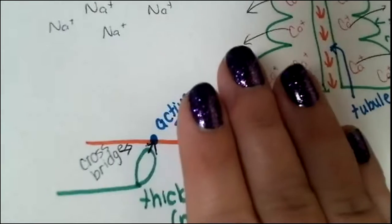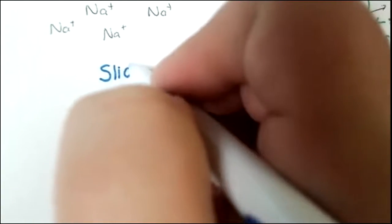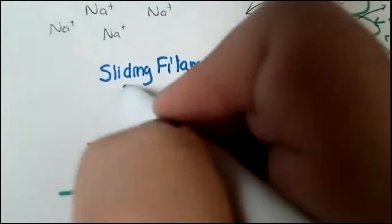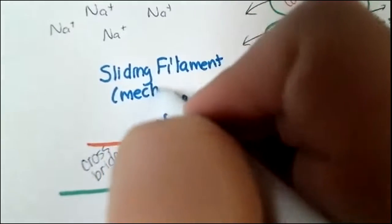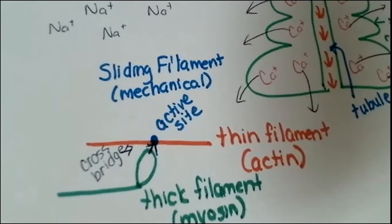A cross bridge. So this portion of the muscle contraction, it has a name too. It is known as the sliding filament. This is the mechanical part of a muscle contraction.